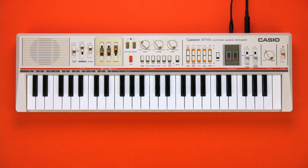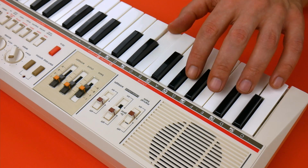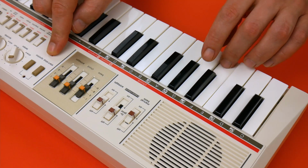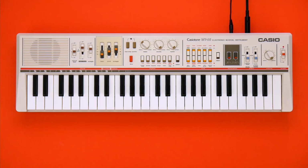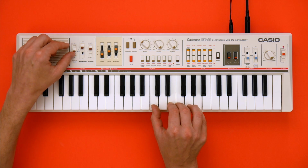And the bass sound might change if you use a fill, because every fill has its default setting for the bass tone. And by the way, the sound is re-triggered when you turn on or off the manual bass while holding down the keys.